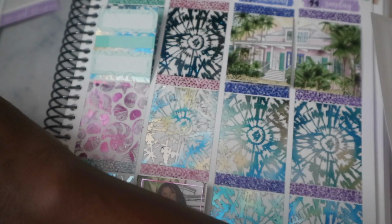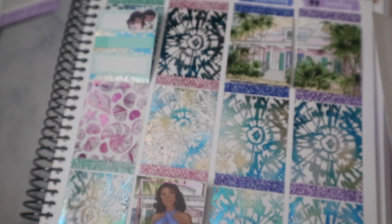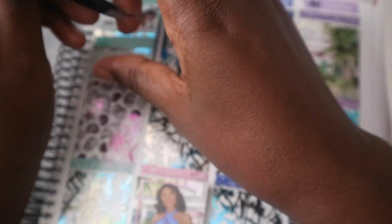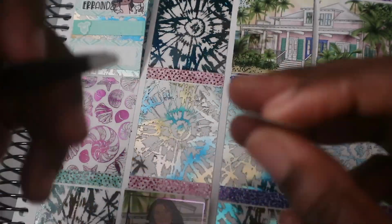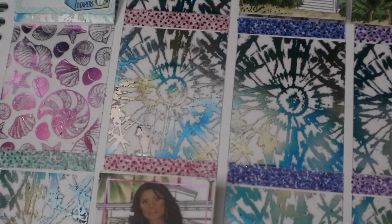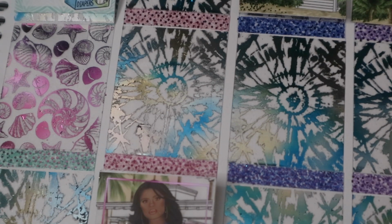Then I used an alarm clock and a script from Planner Hannah to note getting up early. I then used a bath sticker from Papershire and a bath script from Planner Hannah to note bath time with Malik.